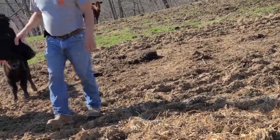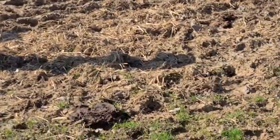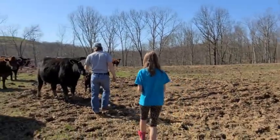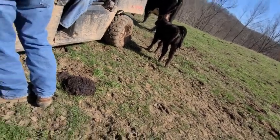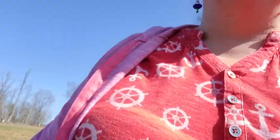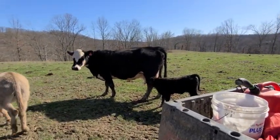Can the kids pet him or not? Probably, if you're real careful. Got to walk slow. One at a time. Look at her bag. Did ya? He got right into cow food. Right into cow food. He's going to eat.